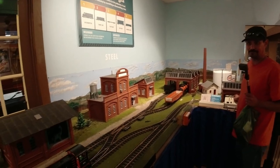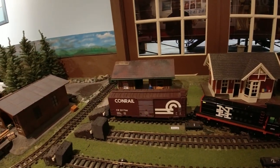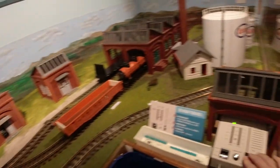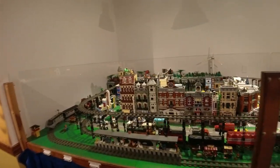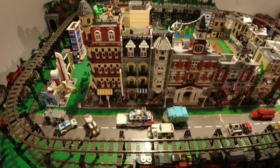So Lewis is over here. He's got some G-scale trains moving about. Yeah, I think I broke it. We got a Lego model train display. Oh, I got the Mystery Machine and Ecto-1 down there.